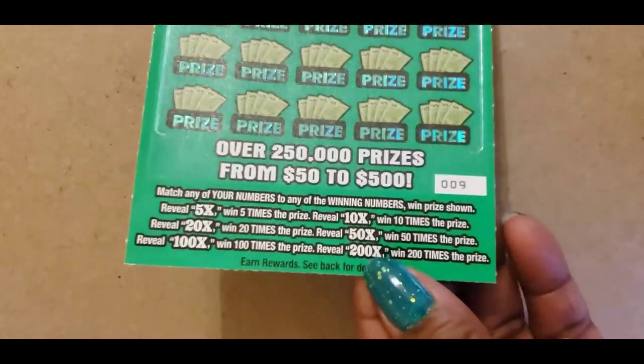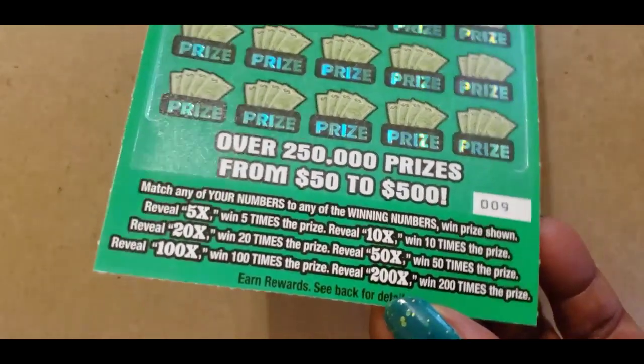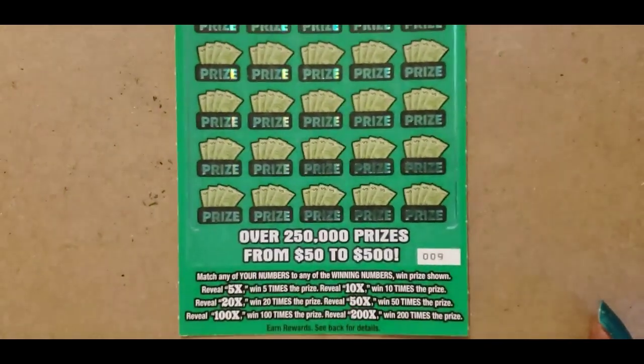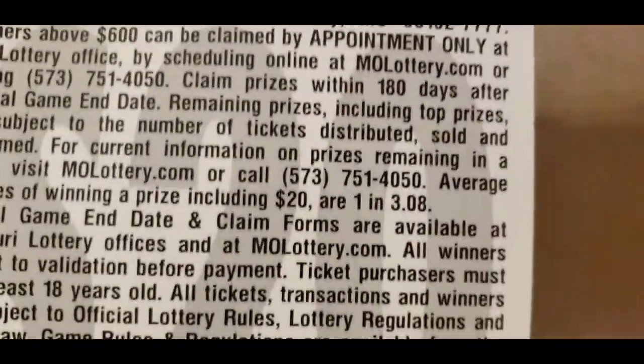It's a match and win. It has all those multipliers. The 10 times, 5 times, 10 times, 20 times, 50, 100 times, and 200 times. And the odds on this ticket is 1 in 3.08.